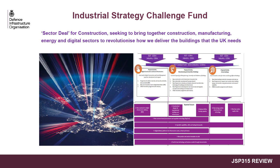Due to low productivity and therefore profitability, the industry invests just 0.5% into R&D, preventing innovation and change without help. Construction projects frequently fail to deliver on time or on budget, with the taxpayer losing out through poor quality outcomes. Currently, many buildings are designed and constructed without a true understanding of through-life performance and usage. One consequence of this is excessive energy consumption.